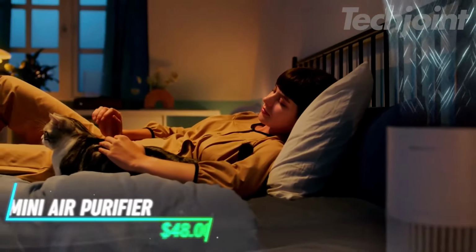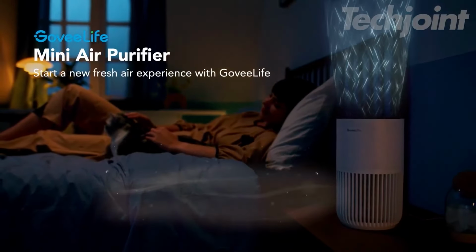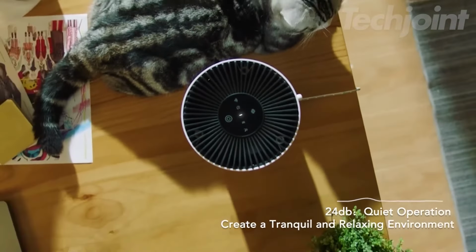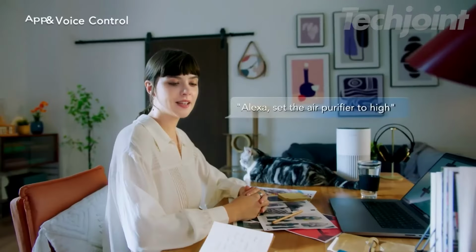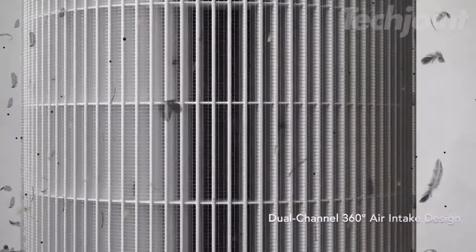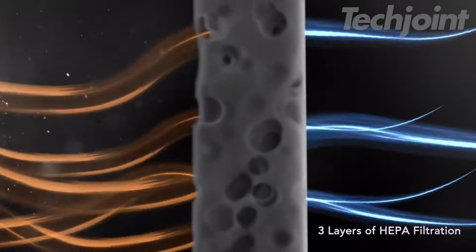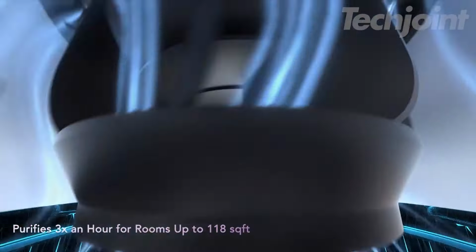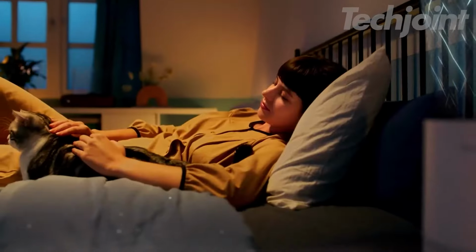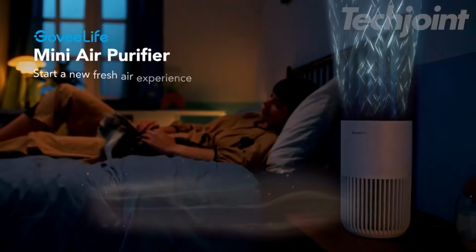This is a mini air purifier designed for convenience and effectiveness in improving air quality. It connects to an app for easy control over settings like power, fan speed, and timers, and it's compatible with voice assistants like Alexa. With a dual-channel 360 degrees air intake, this purifier can efficiently clean the air in a room of up to 376 square feet once every hour. It operates quietly, making it suitable for use during sleep, and includes an aromatherapy feature to add a pleasant scent to the air.